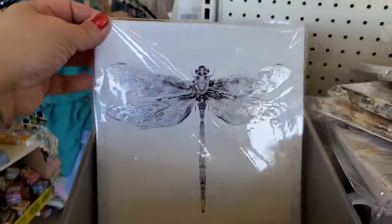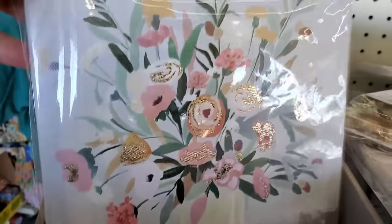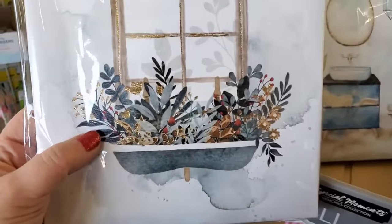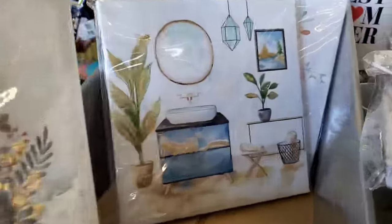I am seeing some gorgeous new canvases. Look at this. It's a dragonfly. Pretty sure there's a butterfly to go with it, but it's sold. Then I'm seeing this really pretty still life. Then you guys know how I love the bathroom ones. This one is really boho. Look at that. It's like a sink and a window. It's so whimsical. Really, really cute.